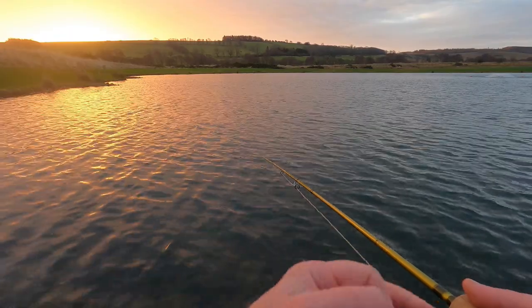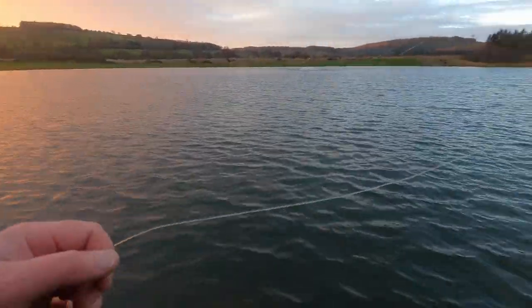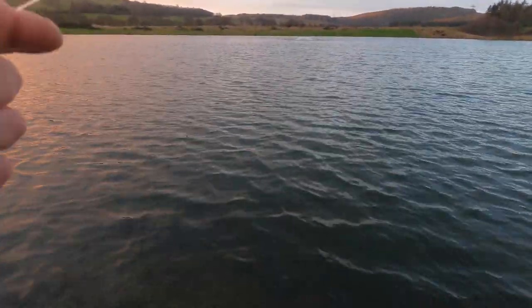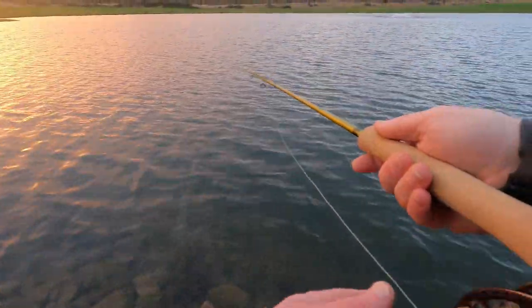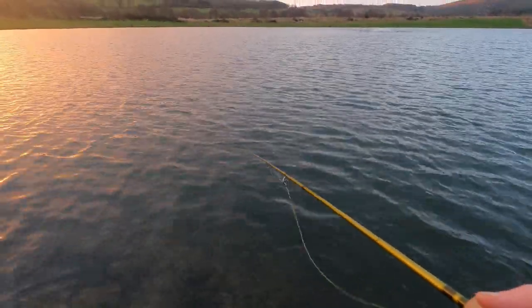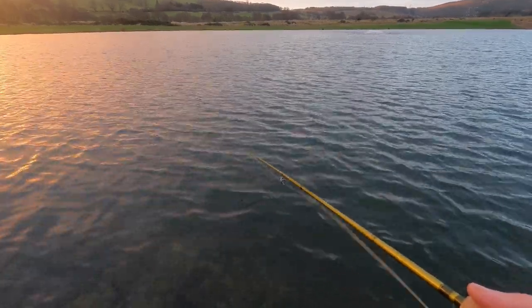Ronnie Vegas is with me today. He chose to go start on Crag, which is the smaller of the 2 lakes. This is actually Long Crag, which I'm fishing now. That's a terrible cast. Last time Ron was here, he did quite well on Crag, so he's gone back to try that again.